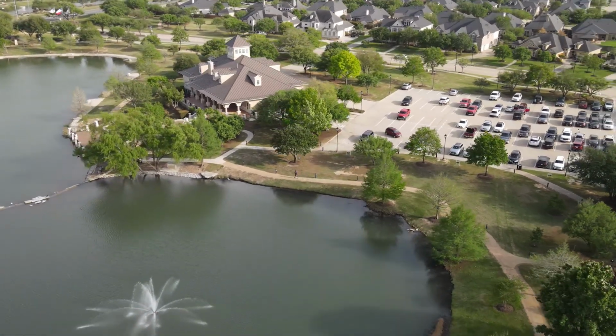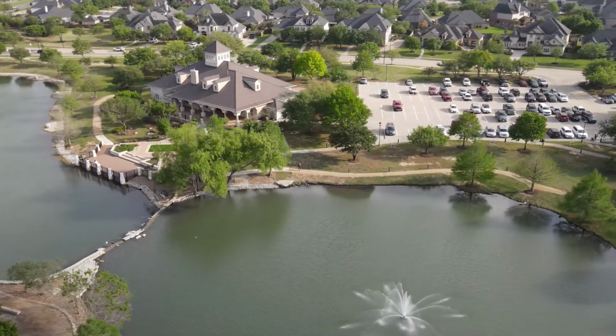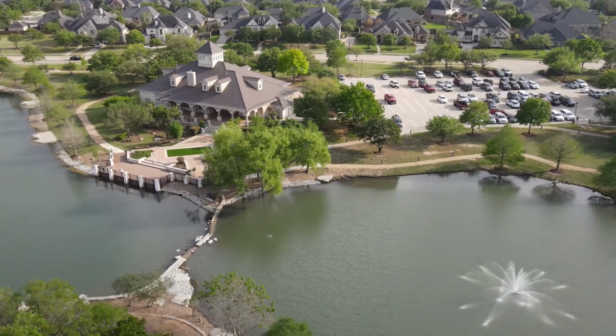Wow. So I'll see if we can finish at the competitive swim center. It's off of South Firethorne, which I'll try to get us to in a second.